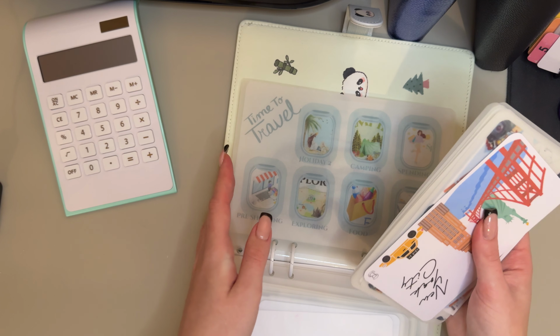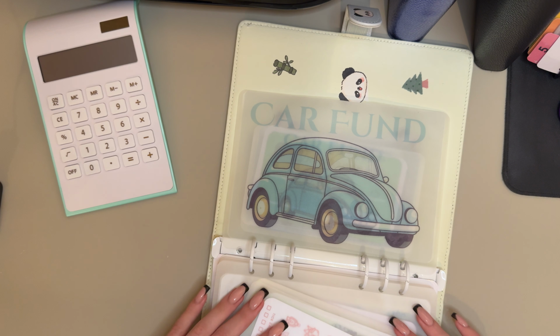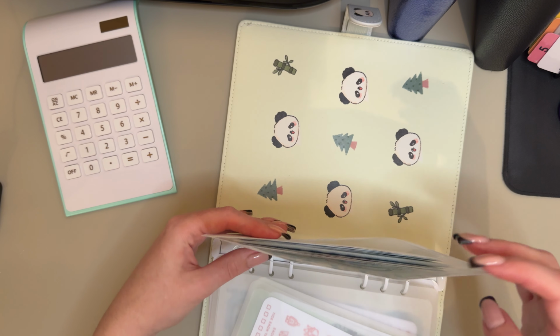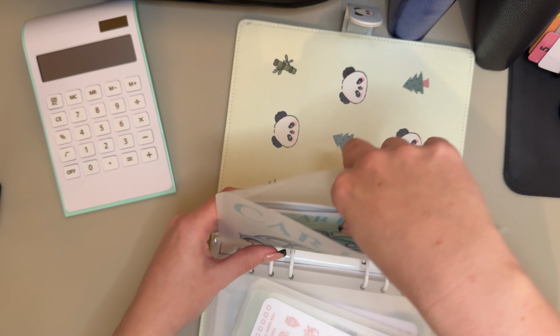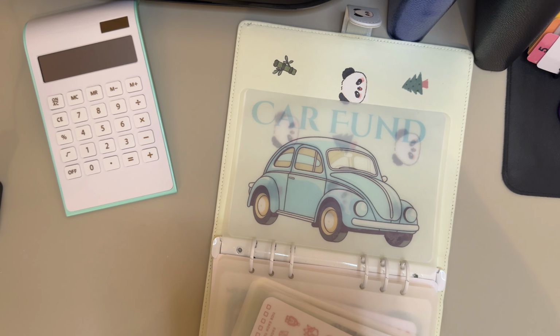It used to be me and my mum, and then my nan and granddad would go as well in their own caravan. But unfortunately my granddad passed away in 2024, so now we take my nan with us every year in the summer. And this last one is for everything to do with my car.